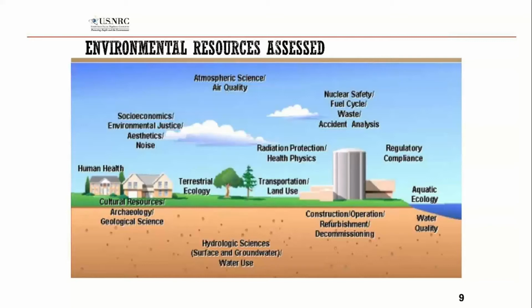To prepare the environmental impact statement, the NRC assembles a team with backgrounds in the necessary scientific and technical disciplines. The NRC's team of experts gather information on a wide range of topics related to environmental issues. This slide shows most of the resource areas assessed during the environmental review. When we talk about the impact on the human environment, we discuss the impact of construction and operation of the nuclear power plant on physical resource areas such as animals, plants, natural resources, looking at land, air, water, etc.